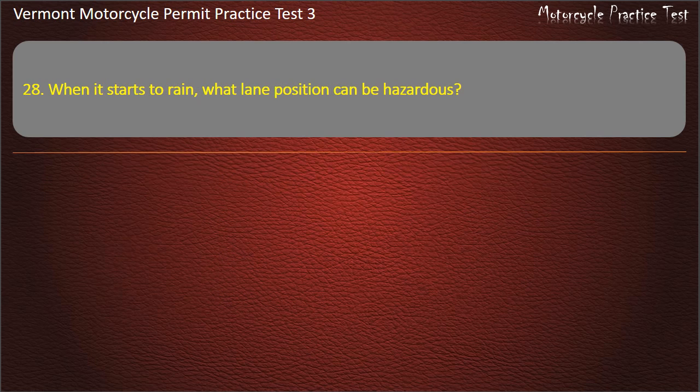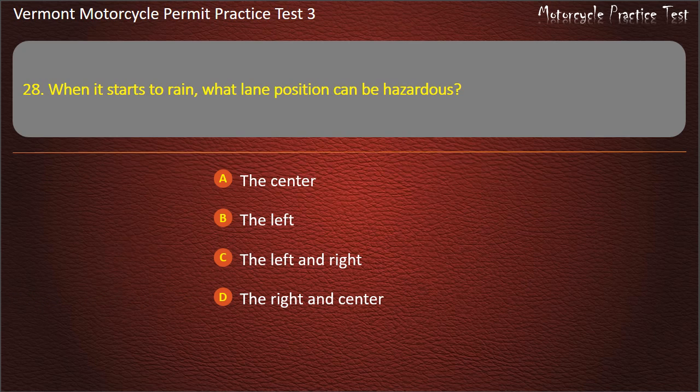Question 28. When it starts to rain, what lane position can be hazardous? The center. The left. The left and right. The right and center. Answer. The center.